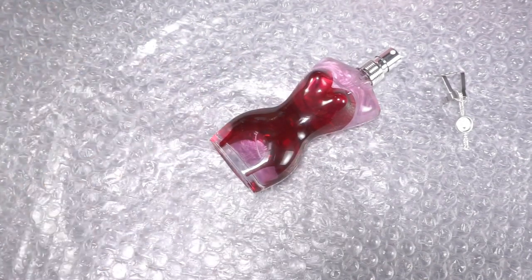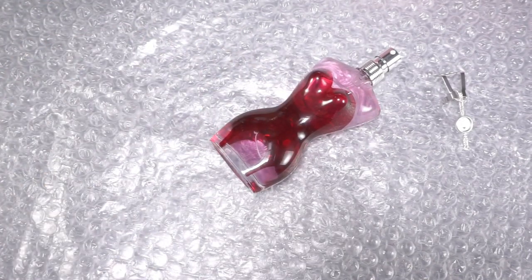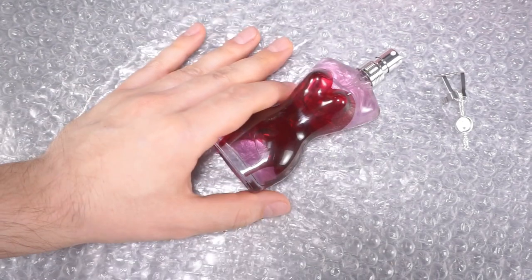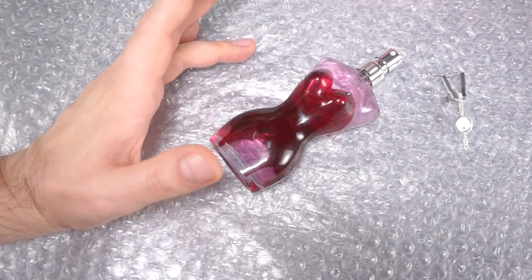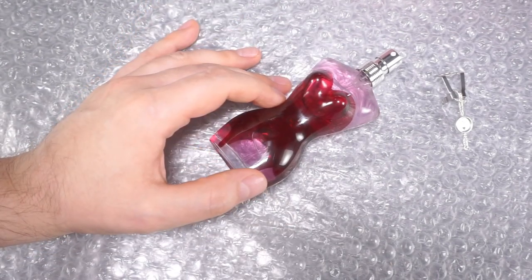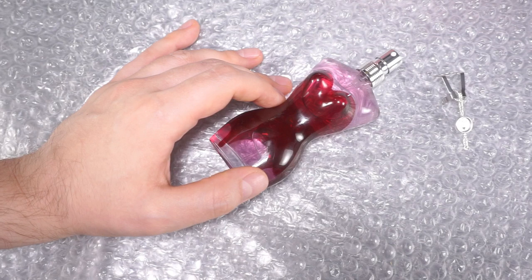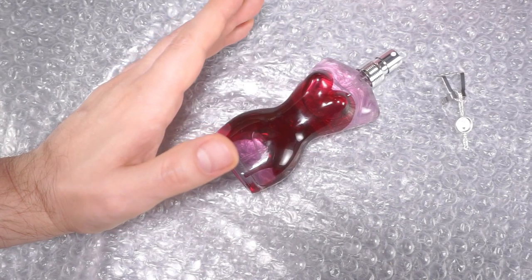So, what do we have here? We have a mandarin rum rose opening. Top notes, rum. Yes, rum. Mandarin and rose. Very, very interesting. Then we go into the middle notes with orchid and narcissus. And then we have in the base notes sandalwood, tonka beans, amber, and vanilla. That's basically what it is.